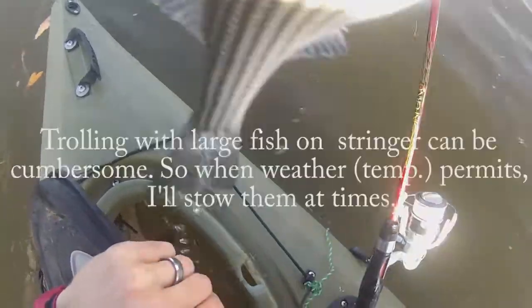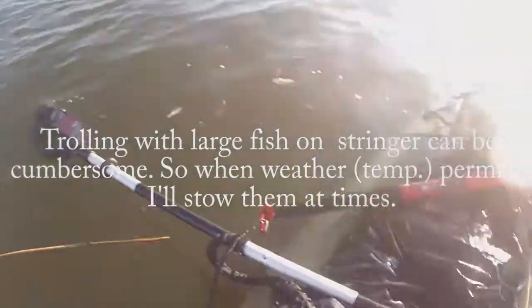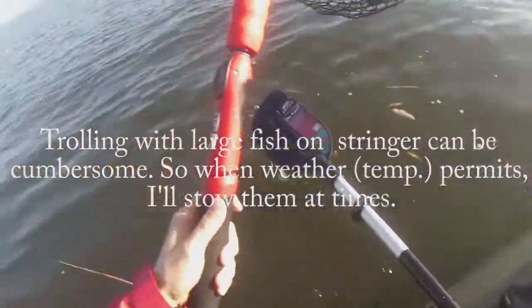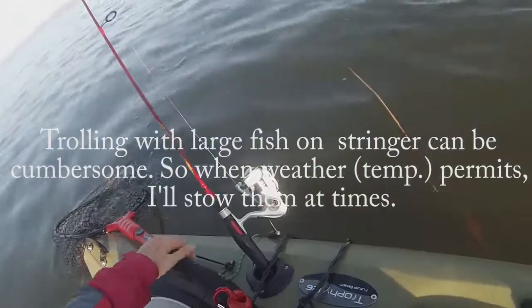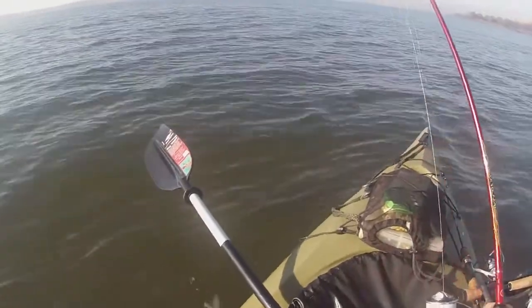That's a risky move right there, putting it back in the water like that. It's a risky move. But yeah, I guess that's a note. My kayak's kind of small. It's about 10.5 feet. Trying to troll with a 30-incher and a low 20-incher, it just doesn't work out too well with fish that big in the water.